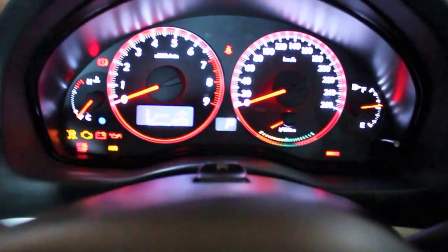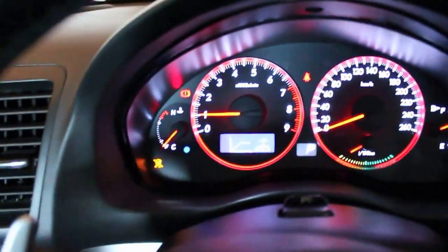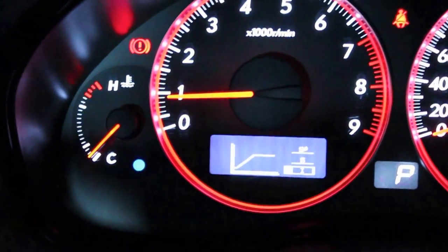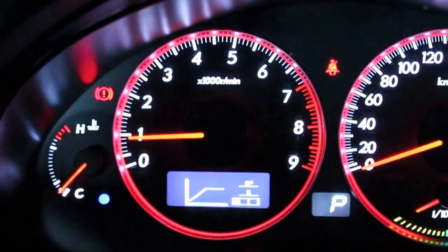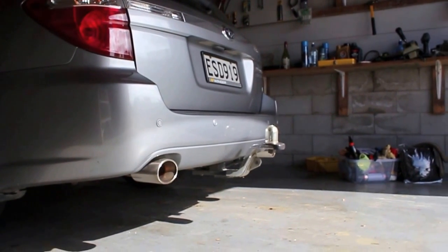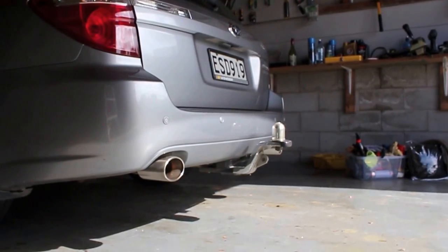So let's start the car anyway and have a listen. Let me focus that. There we go. And this exhaust sounds quite nice. I have taken the mufflers off this exhaust and just put a straight pipe through with bigger tips. I generally don't like real loud cars, but this one I got back and it was real loud. A bit louder than I want it to be, but it sounds quite nice. So as you can see, it has quite a nice rumble.